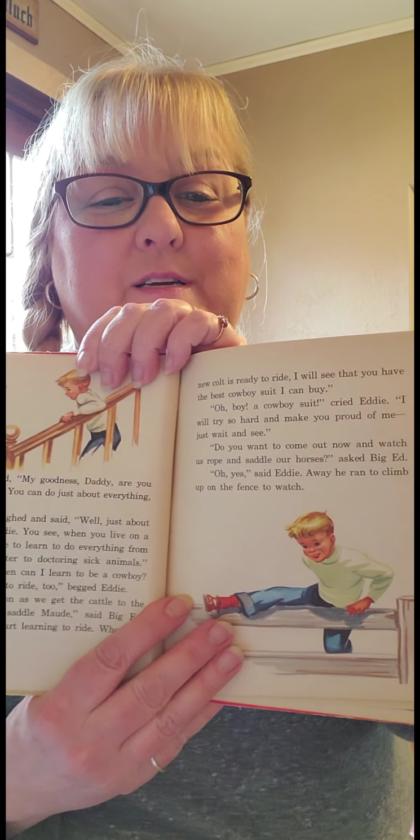"Just as soon as we get the cattle to the pasture, I will saddle Maudie," said Big Ed, "and you can start learning to ride. When the new colt is ready to ride, I will see that you have the best cowboy suit I can buy." "Oh boy, a cowboy suit," cried Eddie. "I will try so hard and make you so proud of me. Just wait and see." "Do you want to come out now and watch us rope and saddle our horses?" asked Big Ed. "Oh yes," said Eddie. Away he ran to climb up on the fence and watch.